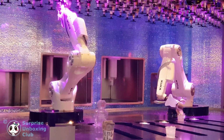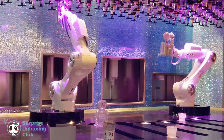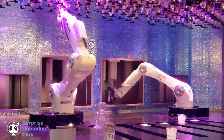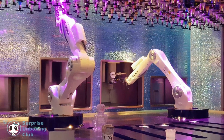You can find these cocktail mixing robots not just in the Miracle Mile Shopping Center at Planet Hollywood Hotel and Casino. There are even cruise ships equipped with them, like the Harmony of the Seas.